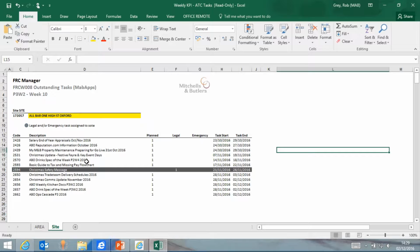So really simple, and that gets uploaded on a Thursday every week. So it means that the tasks are at the lowest point of the week for those that have been closed since they were loaded on the Monday. So if you pop in on a Monday, it won't include the new tasks that have been added that week.